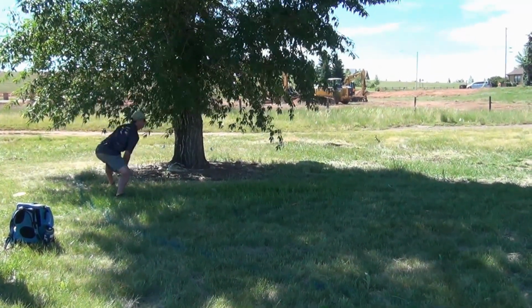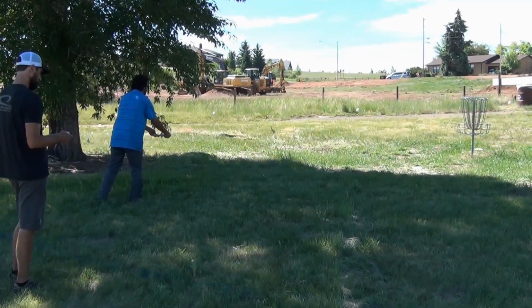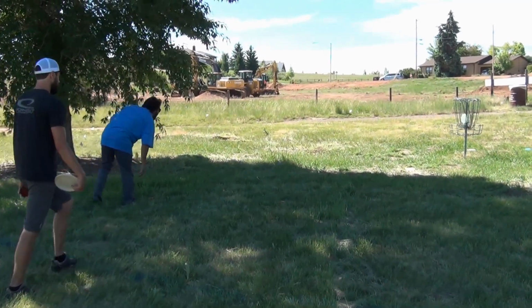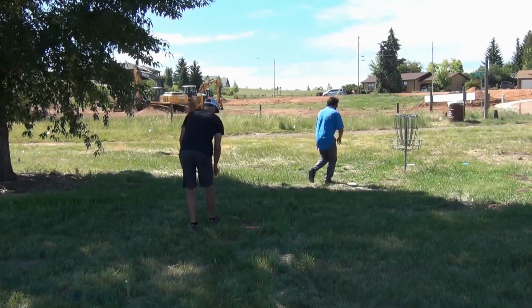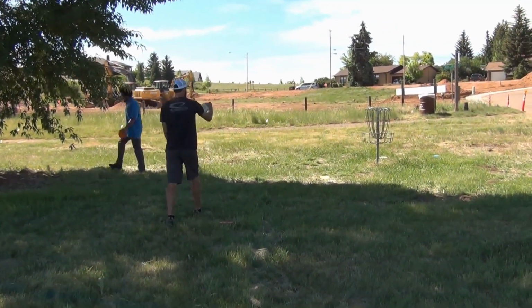Justin looking for his birdie. Oh, a little low on that one. The tree limbs sit pretty low there. I was curious how deep he was into it. Yeah, that can definitely be a factor. You don't want to get caught up in them and still have another long putt. Yeah, good putt, John. That was a great putt by John.